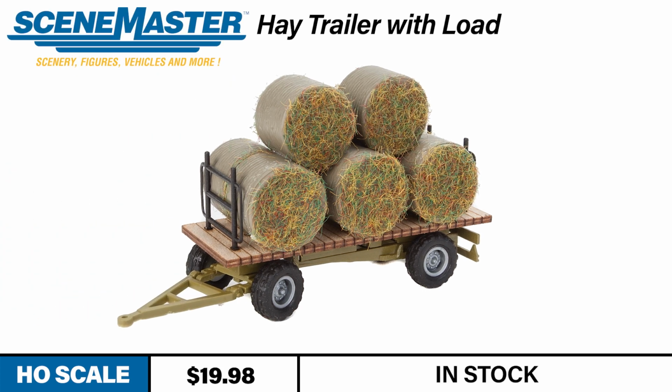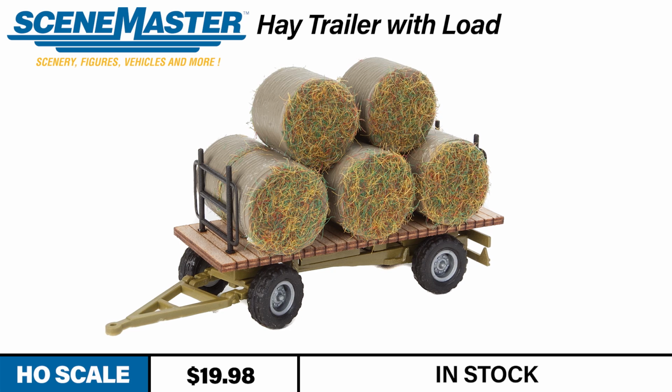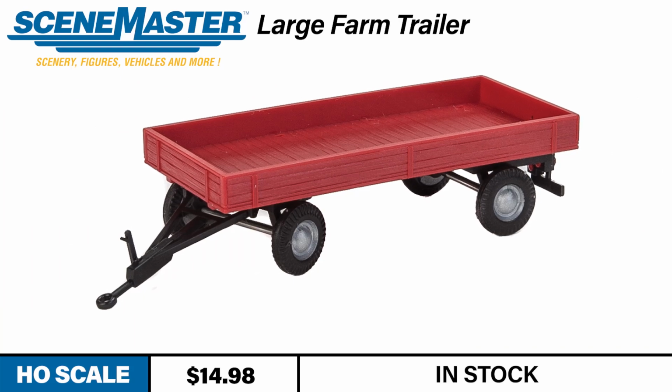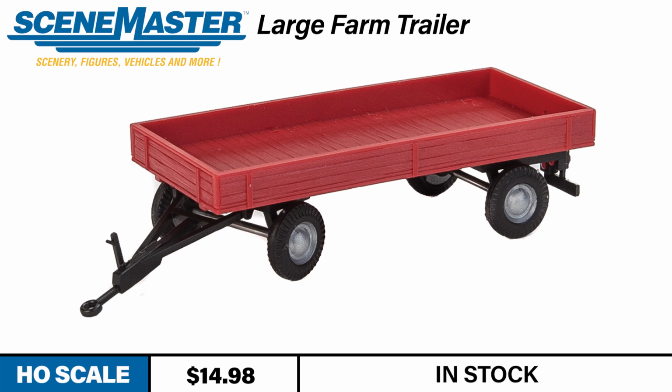Switching gears to a slower pace, two new trailer kits from Scene Master look right at home down on the farm. The new hay trailer kit comes with realistic looking round bale loads, and the large farm trailer offers a diverse range of possible uses. Each is easy to build and works with most farm tractor models.